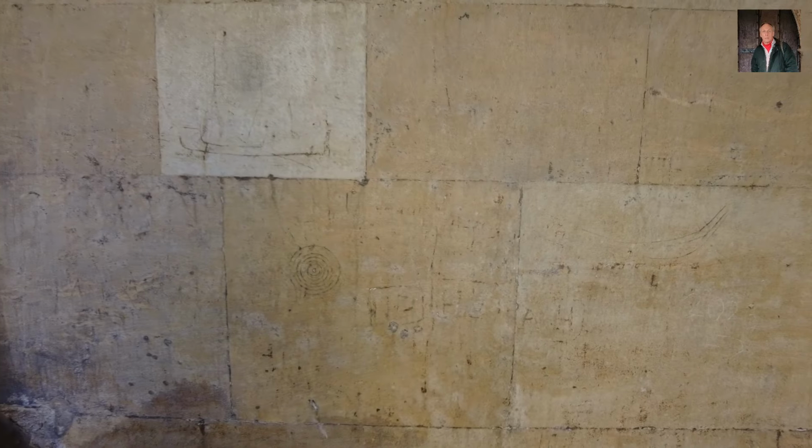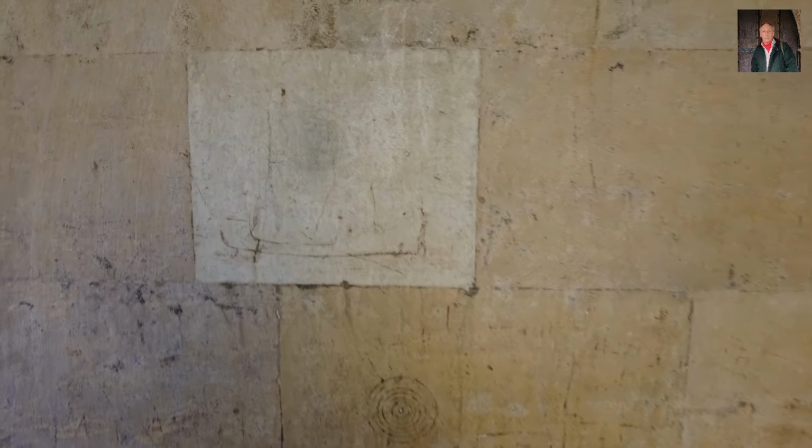There's something rather interesting here. I can't quite make that out. But someone's also scrawled on the wall 2022. But look at this. Does this look like a boat to you? Because we have the River Wensum close by. And there's a face in there. If I can bring that in, you can actually see, I presume, I don't know, it could be a saint or a face of Jesus.